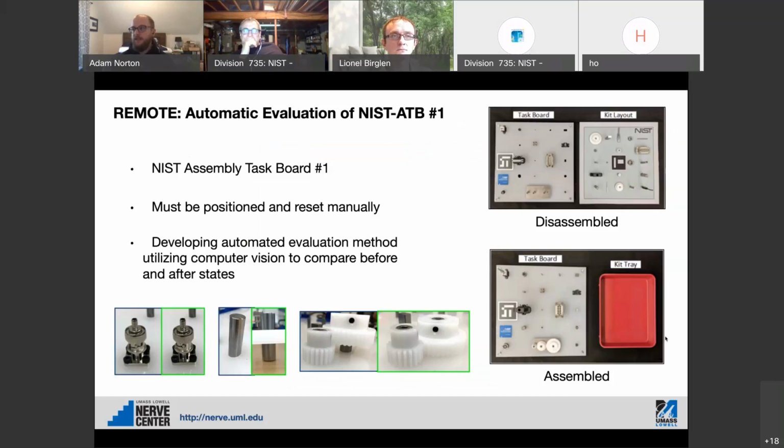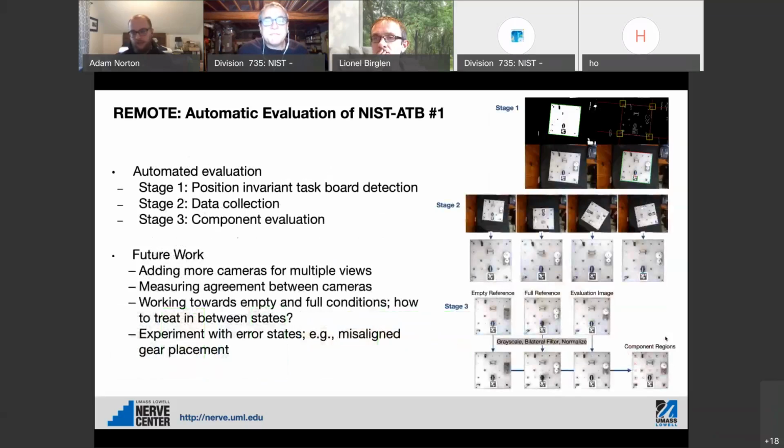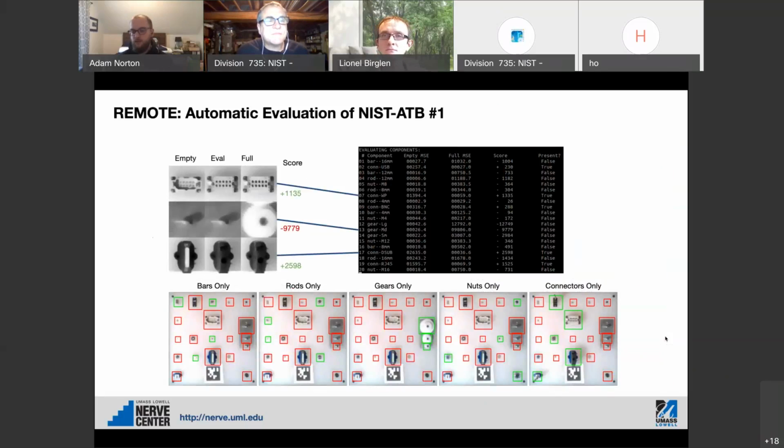We're also looking at means to automatically evaluate each of these benchmarking tools. So for example, one tool under development is for the NIST Assembly Task Board, where we're using some computer vision techniques to automatically evaluate the end state of this task board, where the goal is either to assemble or disassemble it and the various tasks that are within it. Without going into too much detail of what that includes, it's a technique of taking out the background, looking at all the various component states on that task board, and then doing some simple vision-based evaluation. And we're trying to improve this by adding additional camera angles and all sorts of things. But the main thrust of this effort is to try to get a more standardized evaluation metric for each of these tasks that hopefully is not left up to human interpretation.